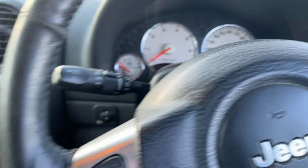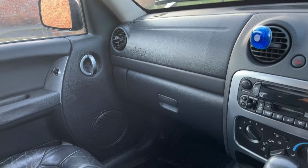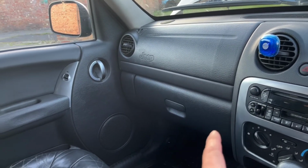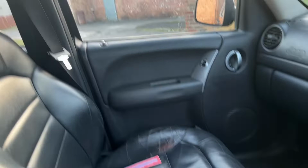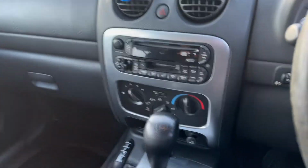So we'll jump inside and have a look round. It's getting cold out there tonight. Jump in. It's just a nice place to be in here. Do you know what it is? I've had the Chrysler 300C Hemi, the 5.7 V8. I've had a PT Cruiser. Never had a Jeep. And do you know what? I'm digging this interior. Genuinely, for an 04 plate car, it is really nice and modern.